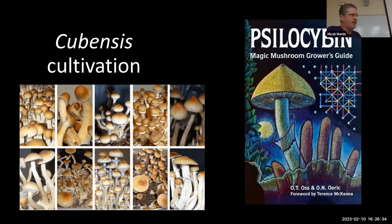It was a time in the 1970s, about 6 years after a lot of these plant medicines were made illegal and categorized in the United States. And so they published that book under the pseudonyms O.T.O.S. and O.N.O. Eric. Let's see if we can see it right there. It says foreword by Terence McKenna, but he was actually the one that wrote it, him and his brother, Dennis McKenna. Terence McKenna, famous psychonaut, philosopher, lecturer, et cetera. And Dennis McKenna, his brother, who ended up with a PhD in ethnobotany from, I believe, the University of Hawaii, and is now a professor at the University of British Columbia. And so they did a lot of the pioneering work in the early days of exploring the best techniques to produce and cultivate magic mushrooms.